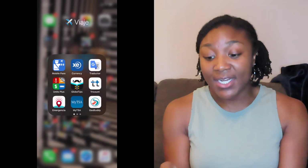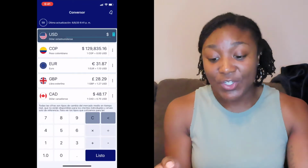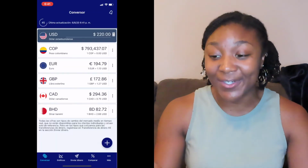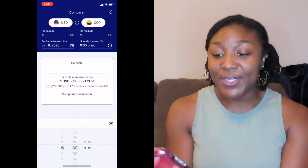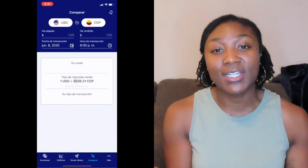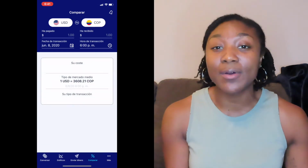The next app up is actually the one that I use for currency conversions. It's called Currency Exchange. And through it, you're able to convert US dollars to any other type of currency that you would need in the world. But this app particularly is one that I like using because it gives you the most recent conversion rates. The conversion rates aren't always the same.